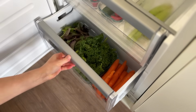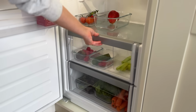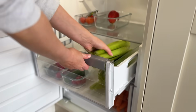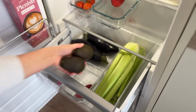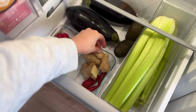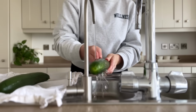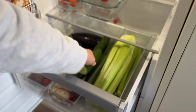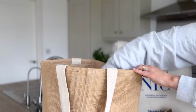And I'll always use carrots for juices, soups and bases in sauces. They're just a great vegetable to have. The same goes for celery, which I mainly use in juices. I'll get some other veg like aubergine or courgette depending on meals I'm making for the week. Always have avocado, and I do keep those in my fridge, and again lots of ginger for juices or curries, and then cucumber mostly for juicing too.